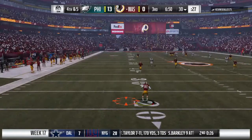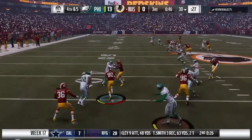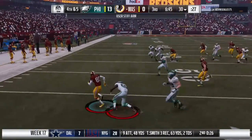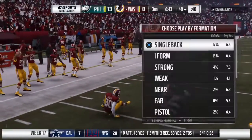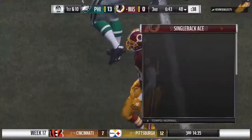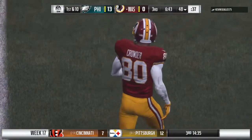Only 2 punts for him last week in the loss as he gets this one away. Crowder now to return. Still going. They can't stop him. Great blocking on the return. It springs him for 25. And it'll be Redskins football now with a 1st and 10.